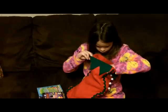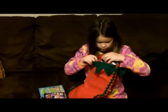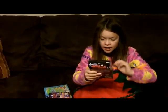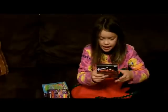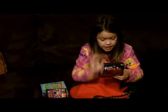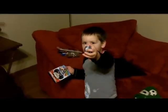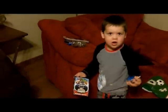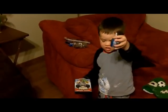What is this? Oh, a joke thing. Oh my gosh! Oh my gosh! Oh my gosh! It has chewed gum. Fake disgust. Like, yeah, like with the glasses. What color? This is my favorite one. Blue. Squirty green. And rubber pins.